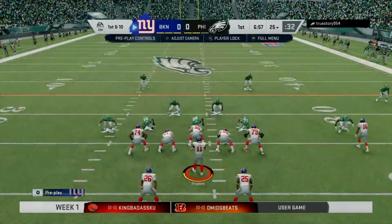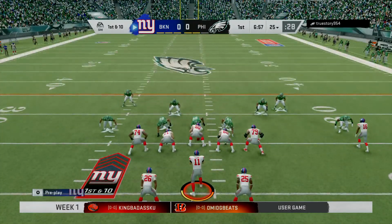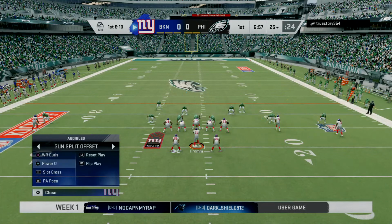Let's go. 15-9. 15-9. Check 13. Check 13. 80 weapons.